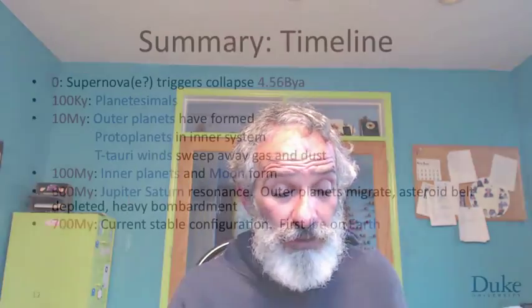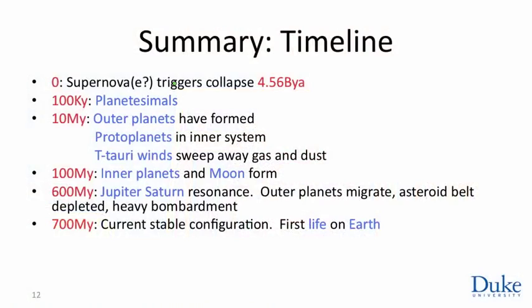It might be a good time to summarize what we've learned about the history of the solar system with a timeline. So we started our clocks at what I called time zero, 4.56 billion years ago. Something triggers the collapse of the molecular cloud that will form the solar nebula. Within 100,000 years in the inner solar system and less in the outer solar system, we have planetesimals. Within 10 million years, the inner system has formed protoplanets and is beginning to start the accretion of planets. The outer planets by this time are pretty much formed.